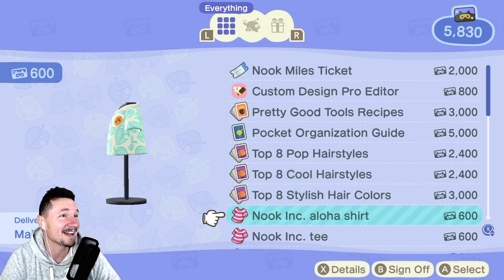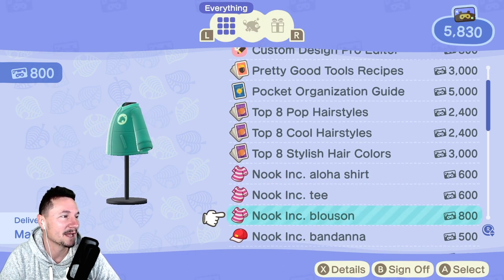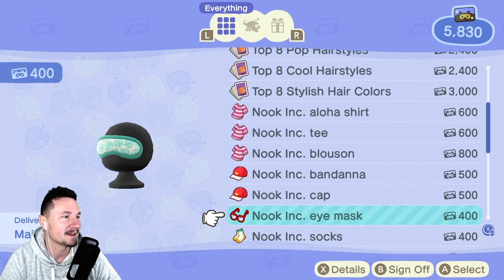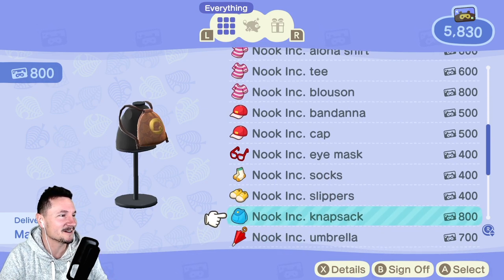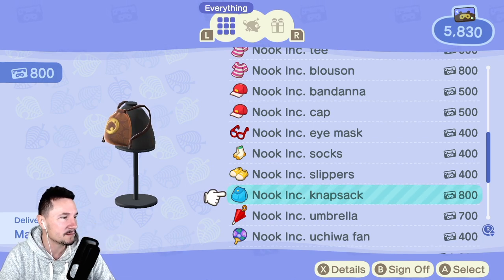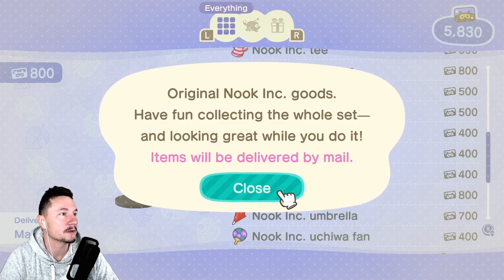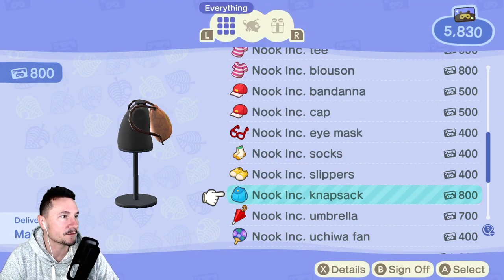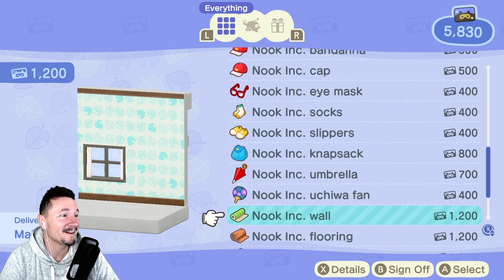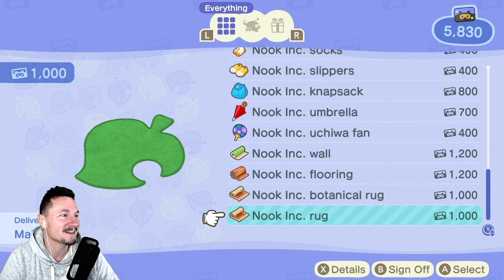Oh my gosh, it's so cute. Nook ink tea. A blouson. Ooh, a blouson. Bandana. Cap. An eye mask. Socks. Oh my gosh. Wait, can you keep stuff in there? Have fun collecting the whole set and looking great while you do it. But I wonder, you can't like store stuff in there, right? Extra storage. Nook umbrella. A fan. Oh, look. Oh my gosh. There's so much cool stuff in here.